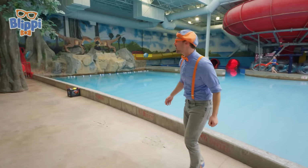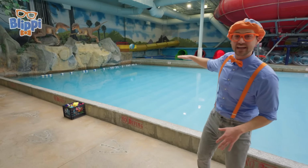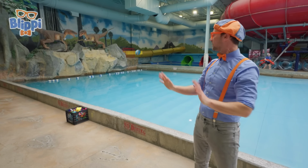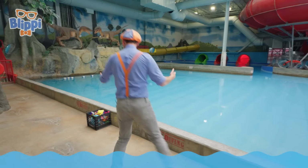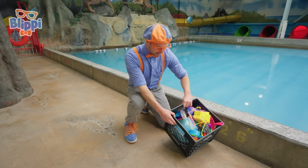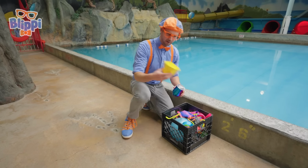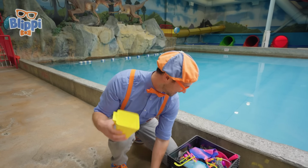Whoa! Check it out! Yeah, this is the wave pool! There's some mechanical things back there that go up and down, and it makes some waves! Whoa, cool! What's this? Looks like a bunch of random things. Looks like there's a shiny cup. Ooh, a pail? Yeah, for making sand castles.